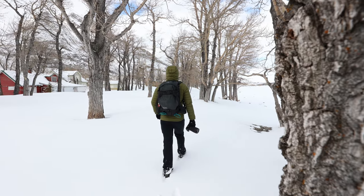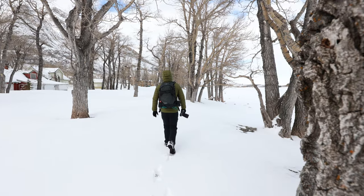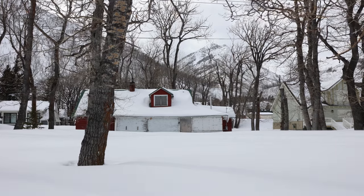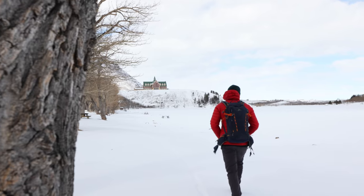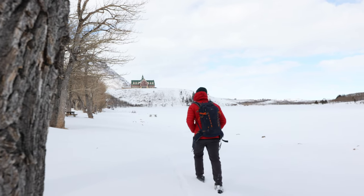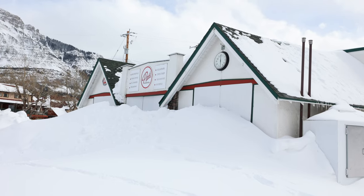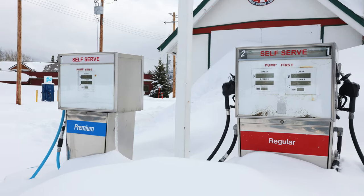The weather was fantastic, but the thick blanket of snow did make lakeside landscape photography a little more challenging. However, there were still shots to be had, often including a human element, like this gas station buried in snow.